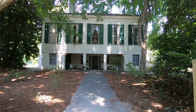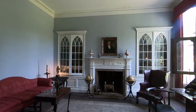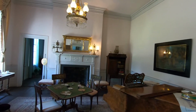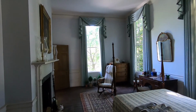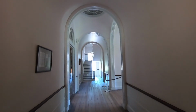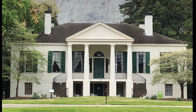The Davis House, built in 1856. This house was occupied by descendants of the original owners until it was moved to the park in 1961. Considered an excellent example of neoclassic architecture. The house has 14 rooms covering 6,250 square feet.